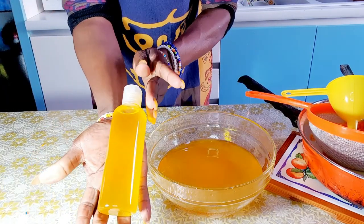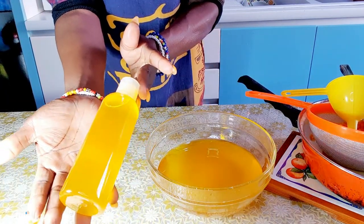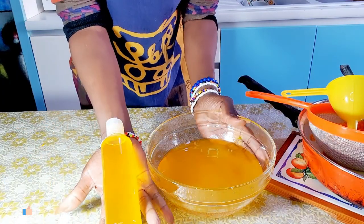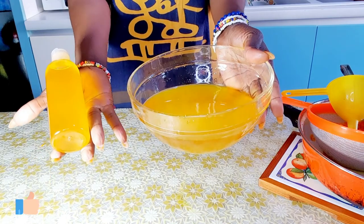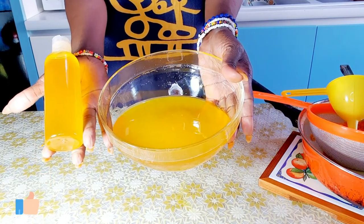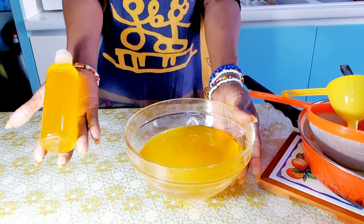Look at it, guys. See how beautiful. So this one will last me for some while. It will last me for at least 3 months. Just keep it in a cool area.